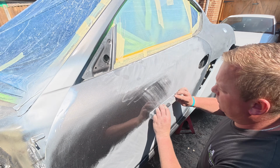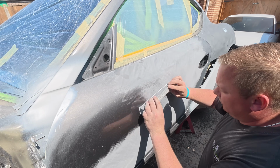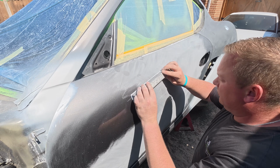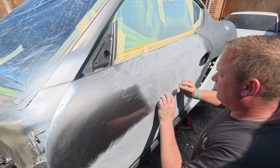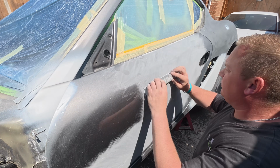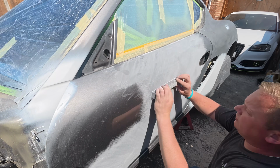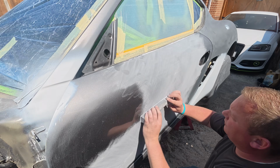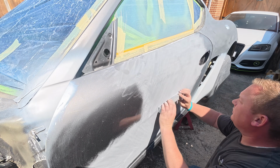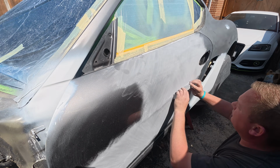Now I've already shown you that the car's going black, but the actual colour that I've picked is called Black Porsche. It is a Porsche colour, called Black Schwarz 041 paint code. This is an original Porsche colour which I wanted to stick to, and it's a very deep, flat black. So to get this car as shiny as I want it, I'm literally sanding the entire thing by hand using a block, and this is really the only way to ensure that the panels are perfectly flat.